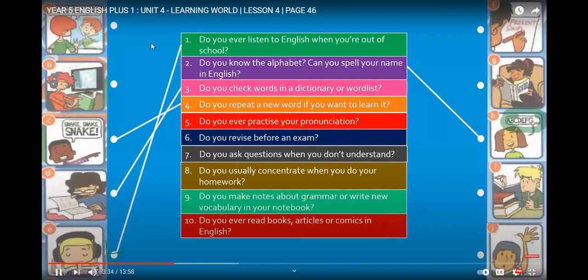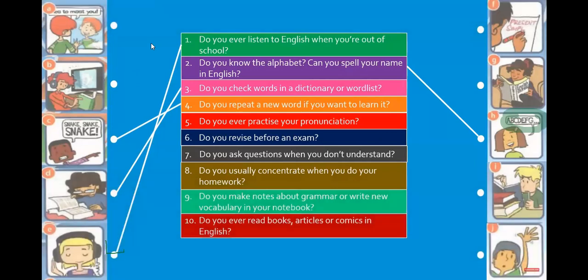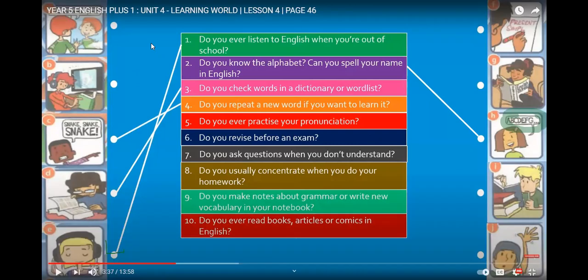Number five, do you ever practice your pronunciation? Okay, which one? Do you ever practice your pronunciation? Okay, ni. Dia okay, ya. Dia duduk depan cermin kan. He is standing in front of a mirror and trying to pronounce the words and look at the way his mouth is moving. Itu cara dia nak belajar sebutan baru. Betul tak? Bergerakkan lidah dia, gerakkan mulut dia. Okay. Which picture is this? It's A. Yes, as you can see there, the boy is looking at the mirror and trying to practice on his own.